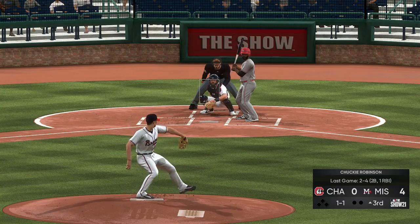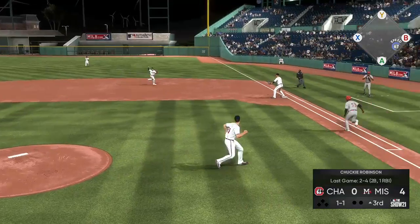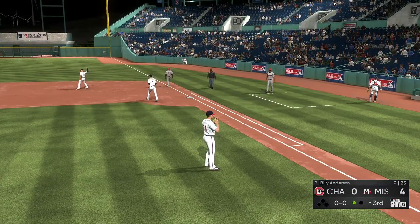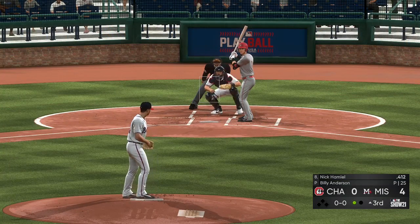The offense better get it going right here, because they certainly can tell from their dugout, this guy is carrying himself with a presence out on the mound. He's got feel for all his pitches. Throw to first in time, and the leadoff man is gone to start the third.